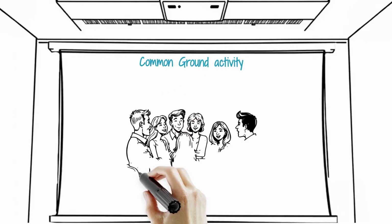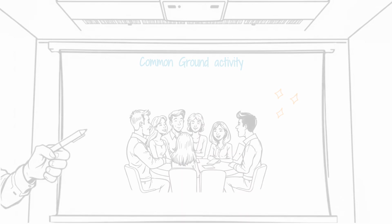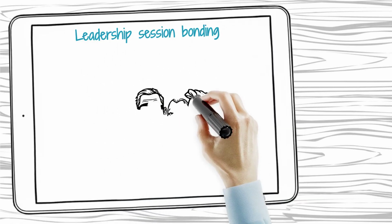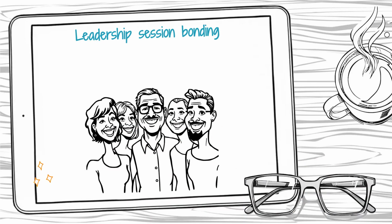For both online and offline sessions, I use common ground. I divide people into pairs or small groups and challenge them to find 3 things they all have in common that aren't obvious. In a leadership session, one group discovered all 3 had been to the same hill station years apart. That shared moment sparked amazing bonding.